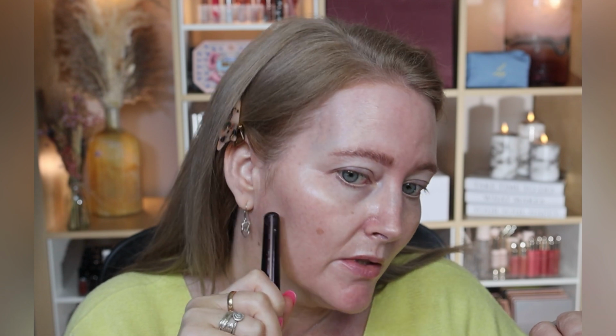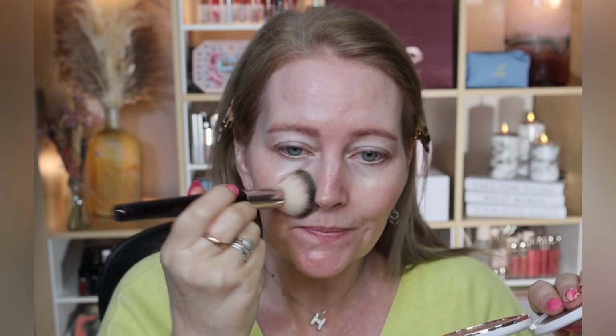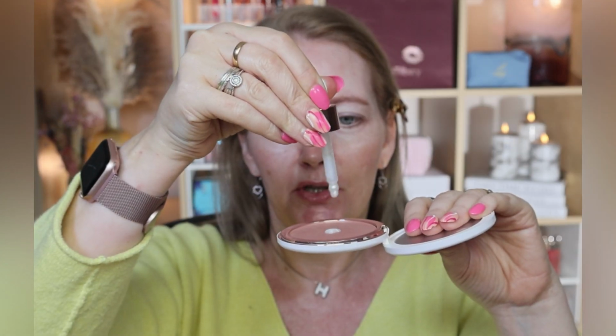So obviously this is not promising coverage at all, but what it is supposed to be doing is giving me quite a natural shine. So that is quite a big shine. Well, because I don't like to have texture emphasised, I can't say I love this idea at the moment, but let's just play with this and see what happens. So I'm going to go in with another 2 drops to do the other side.